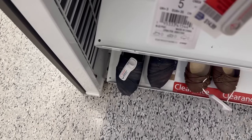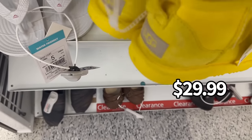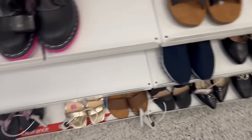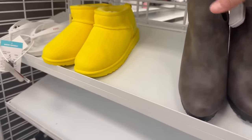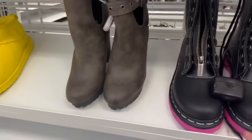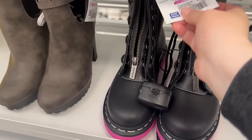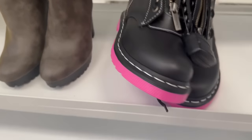Over here is a couple different reduced prices. I'm gonna go ahead and show you guys. Okay, no. Those are Uggs, some yellow Uggs. Those are bright. You would not be missed for sure. They will see you. These are some boots. These are cute for $16.99. Look at those. These boots were made for walking, right? Those are cute. All right. Then you also have, these are Doc Martens for $48.99. I like the pink at the bottom.